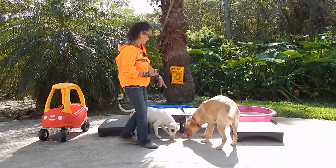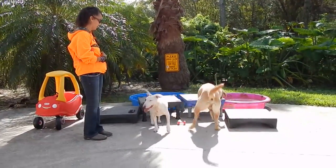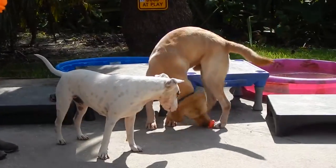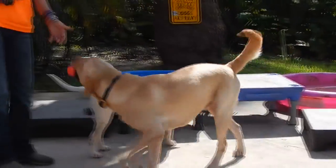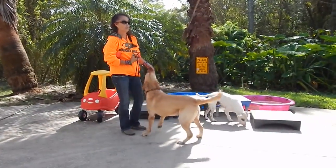Your answer's at Art Rock. So he actually defaults to picking that thing up. Yeah, I think that's how you know you're doing right with the trained retrieve. I mean, they'll do it on their own.